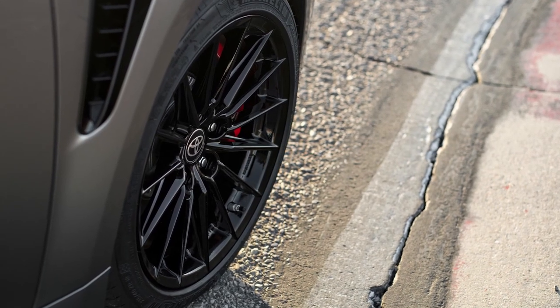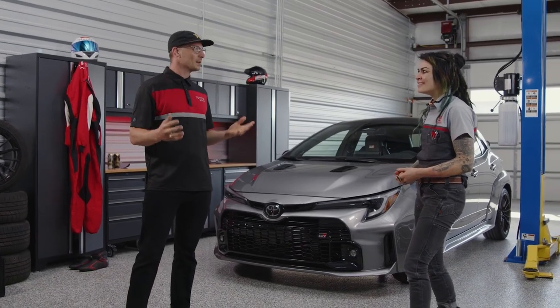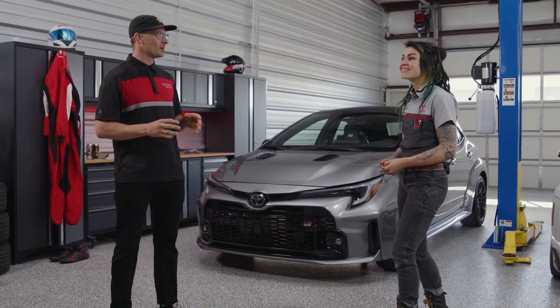Yeah, I cannot say enough good things about the braking system on this car. 14 inch, four piston fronts, 11.7 inch, two piston rears. And we're ripping for like four laps, very hard, hard braking everywhere, and the brakes didn't fade once. So I am beyond impressed with the system that they put on the GR Corolla.